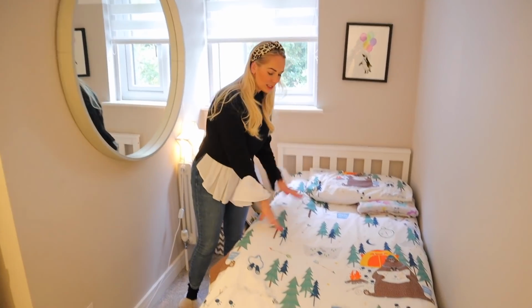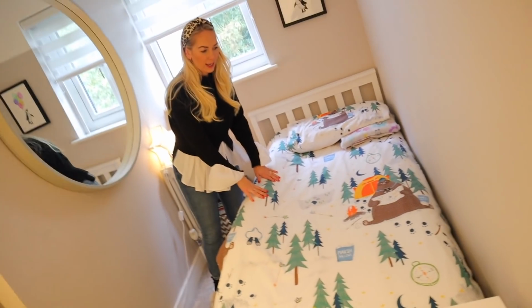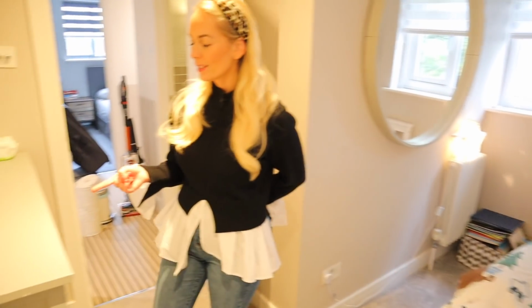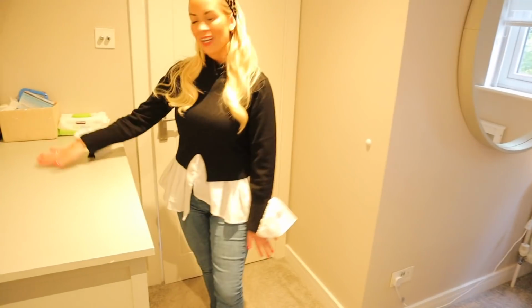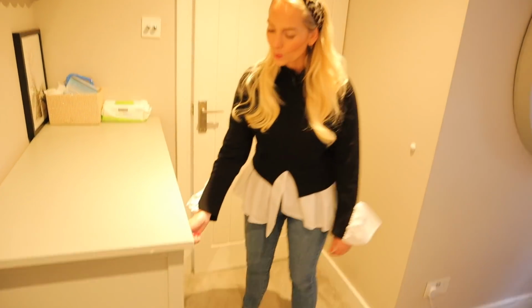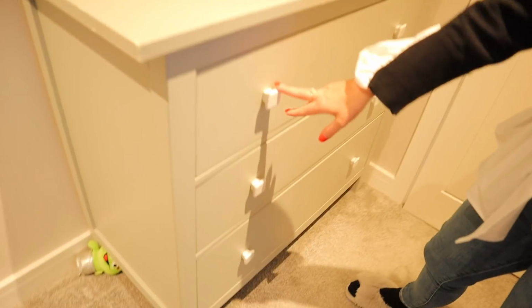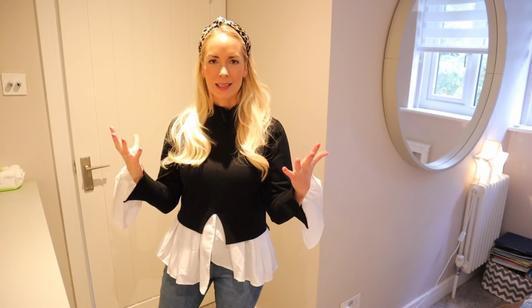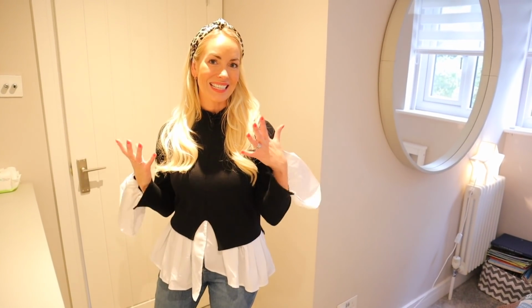The bedding is the Giovanna Fletcher range at Next. The unit here, which is also what I used to change him on, is Ikea, but we painted it and then we put new handles on it. And it's actually still got all of his nursery stuff, because we've known that we're moving for a year, and it's finally happening. We haven't made it his big boy room, but we plan to do that in the new house.